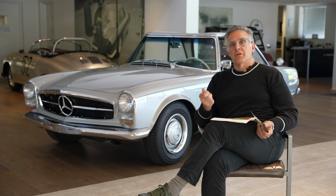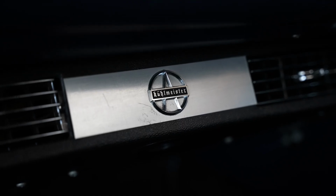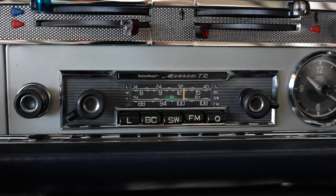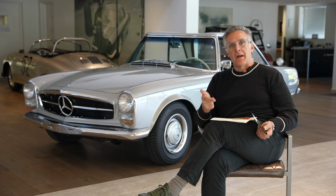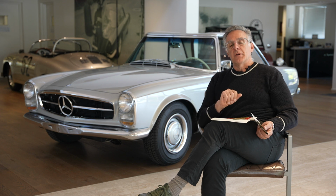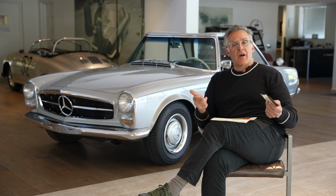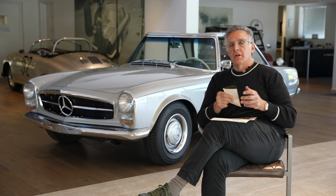But Coolmeister, factory air conditioning, and a Becker radio. So he's pretty much checked every single box you could. The toolkit's there, the spare is there, everything's there and ready to go to the next owner. After Peter Perry had the car and then it went to Rudy Konachek for paint, it went to its second owner in California. The second owner obviously serviced, went through the car, tires, anything that you would want to do to it was done.